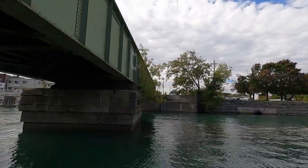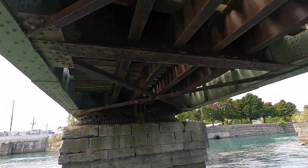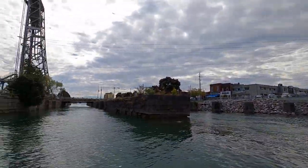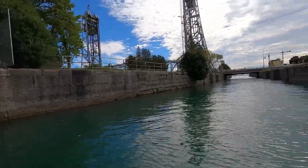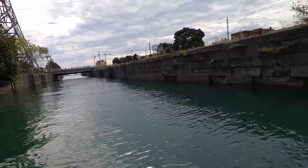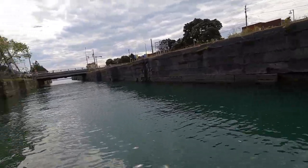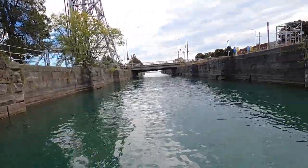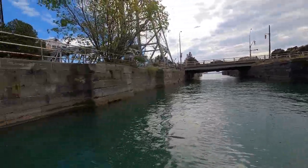The old cogs. Never to be turned again. Sad. It's fascinating though. So I have to presume this wall has been here for well over 100 years. It's still standing. It's still in pretty good shape.